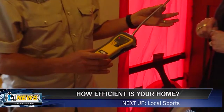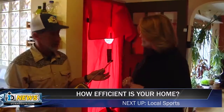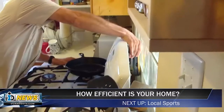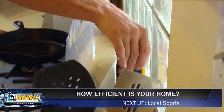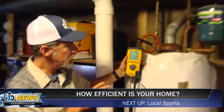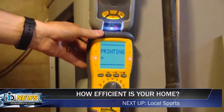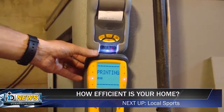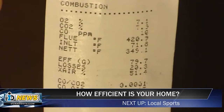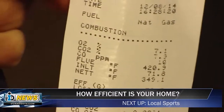This is a sniffer, and it detects combustible gas: methane, natural gas, propane, or any hydrocarbons. This will sniff and it will click more rapidly when it detects gas. By reaching back here, I can find out if there's a gas leak. We like to make sure each appliance is running at the efficiency that it's stated to run at. Now we're going to get a technical printout of this appliance's efficiency. This says that our oxygen was 7.1, CO2 7.5, parts per million of CO only 10. So this appliance is running good.